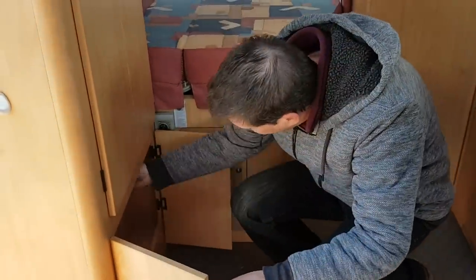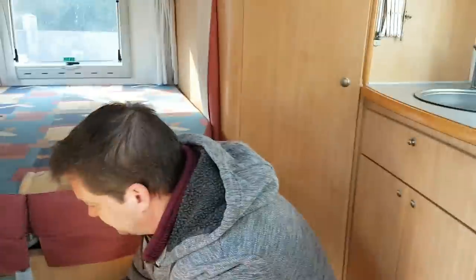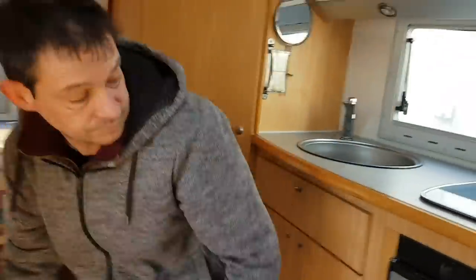I don't know what that's supposed to be. That's a waste of space. Oh, yeah, a false drawer. Do we have an oven in this one? No oven.